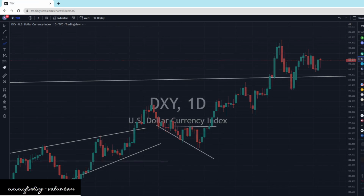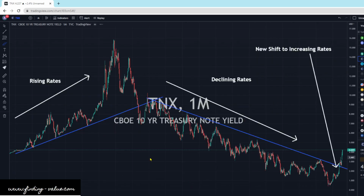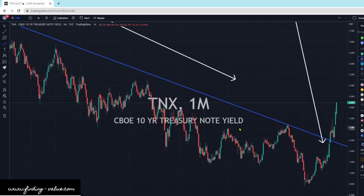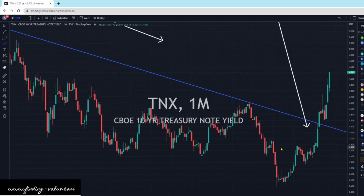Looking at the 10-year yield, we are rocketing higher here. It is breaking higher, up 2.4% on the 10-year. A little bit longer term view, we've got a new shift to an increasing interest rate environment. I caught a lot of slack for that back in the day, and people were like, it's not going to break out. Well, here we are breaking out, and it's looking real strong for a move higher still.